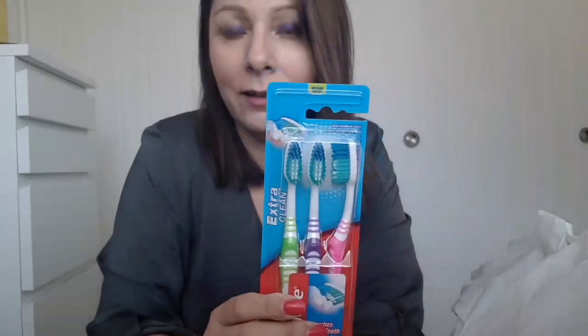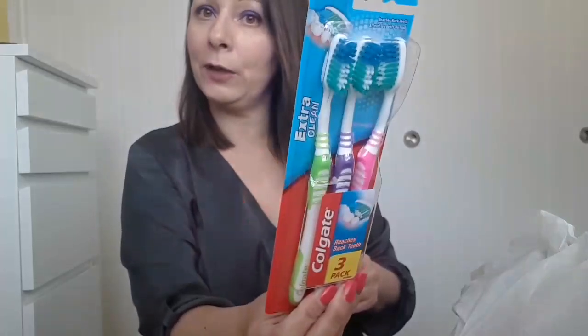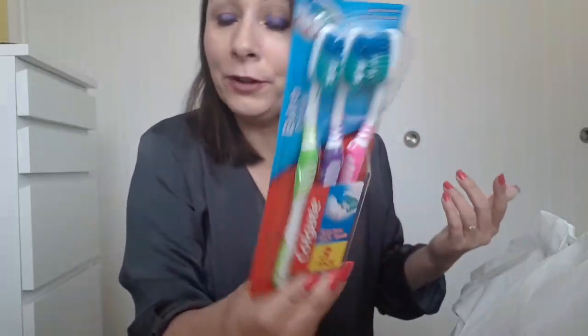Second thing, tub brushes. My husband and son have got the electric ones. I don't like the electric ones. To be honest, I find the noise really irritating. So I just use standard tub brushes, and they were like Colgate, three for a pound. So yeah, they're just tub brushes.